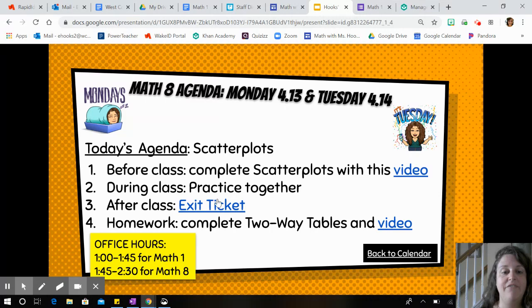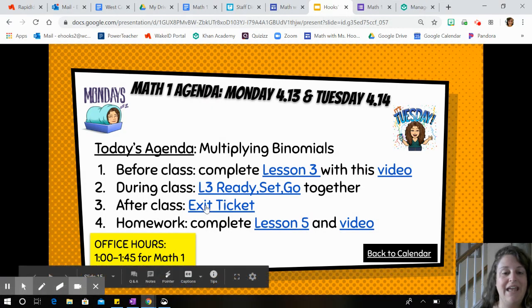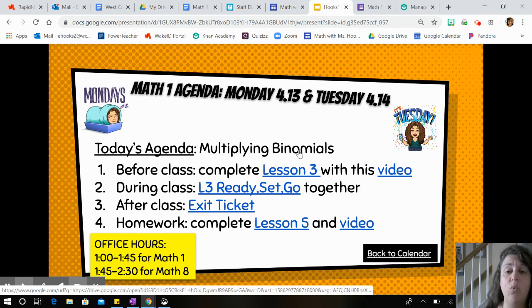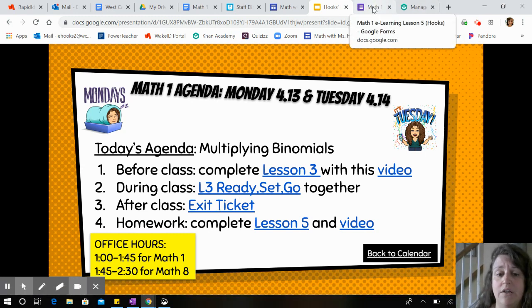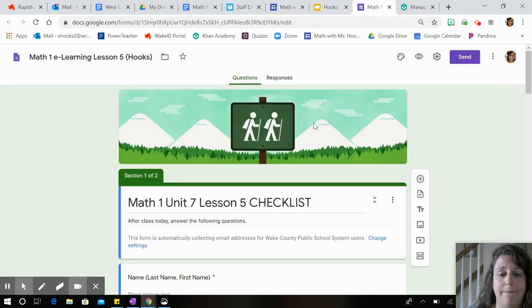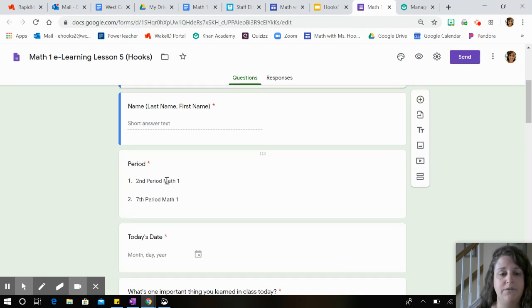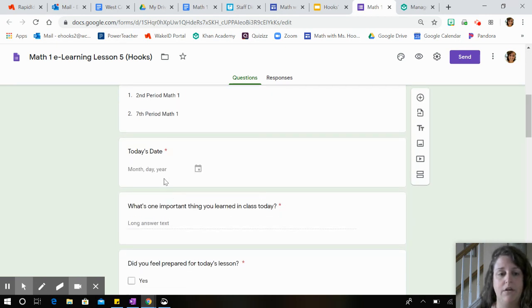All right, then after you're done, you'll have an exit ticket. So the exit ticket is going to be a Google form where you are answering questions to let me know what you've learned that day. So let's take a look at what the exit ticket looks like. So you'll fill in your name, last name, then first name. You'll choose a period, so second period or seventh period. Today's date, so the day that you completed it.